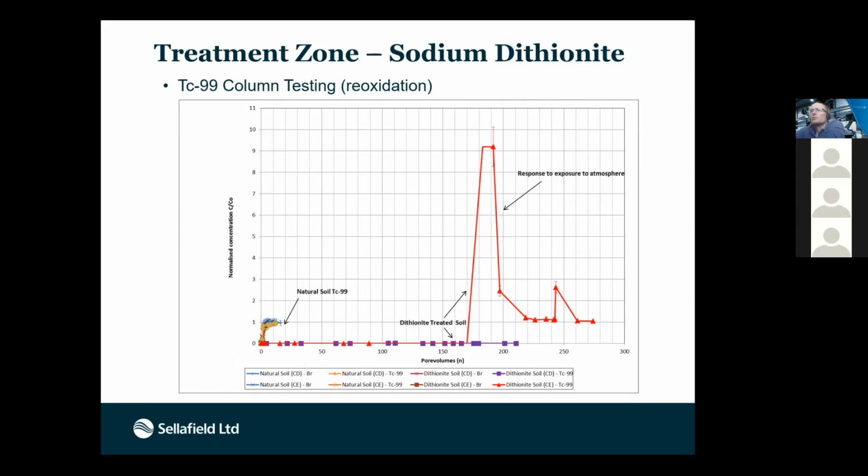It's clearly questionable whether that's realistic of a deployment scenario, but I think it showed that these kinds of systems are potentially quite sensitive to reoxidation, and that's a risk and an issue that needs looking at in the longer term if we're going to take these technologies further.